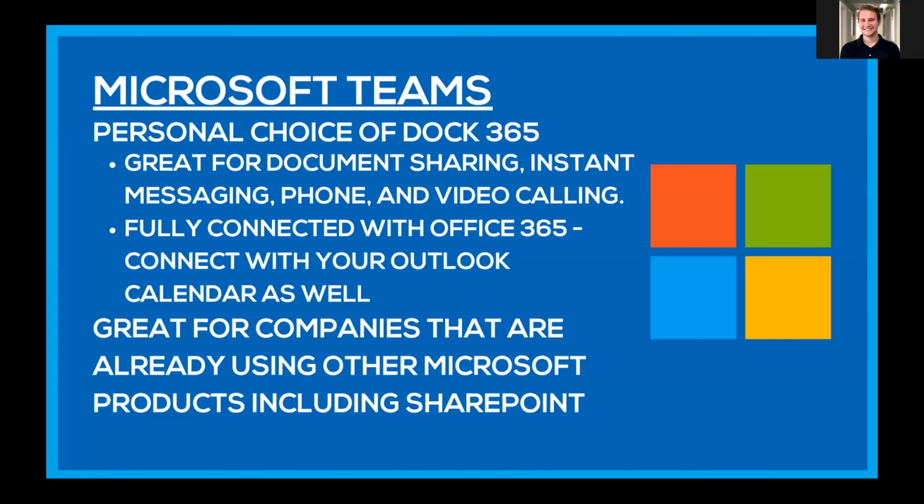One of the first ones that comes to mind is Microsoft Teams. Here at Doc 365, we personally use that. It's great for document sharing, instant messaging, phone, and video calling. Additionally, it's fully integrated with Office 365, so if you're using that, you can make sure everything's connected and integrated into one place.